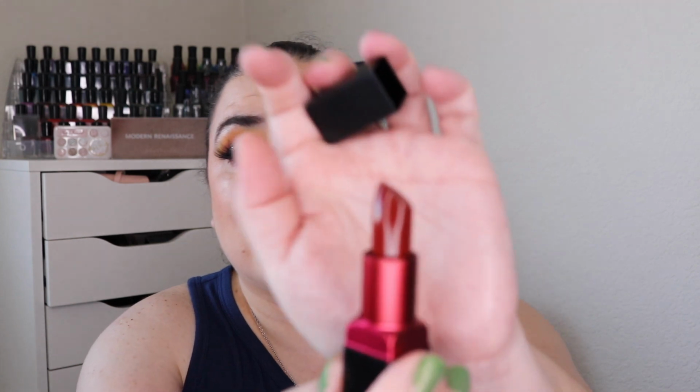And then I picked up two lipsticks from Smashbox. These were both at the CCO. They had several from the Masters of Horror collection. I got this one, The Bride of Chucky, and this one is Dracula. Let me open these two up. The Bride of Chucky is this beautiful purple color right here. And then the Dracula one is this red color right here that I think is gorgeous.